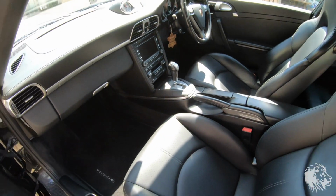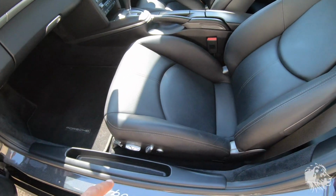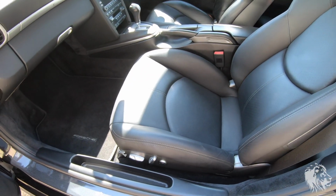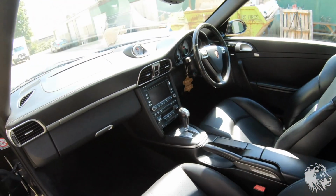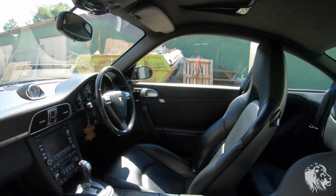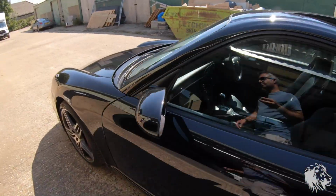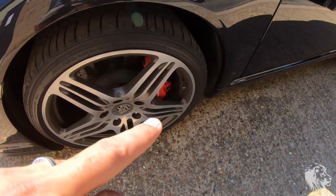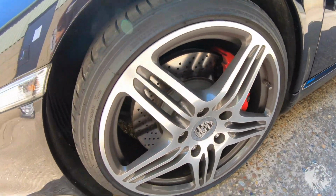It's a 5-speed Tiptronic, and I'll talk about that on the drive. It's got the uprated sport seats, so they're 18-way fully electric sport seats with the bolsters that go in and out. It has Sport Chrono Package Plus, which is standard on these cars, as is the tilt and slide sunroof. It has tyre pressure monitoring as well. It has the big Turbo brakes, which are red calipers, a 6-pot system there.